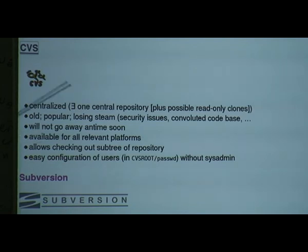Okay, availability is a big plus for CVS. One thing that is quite convenient at times is that you can check out a subtree of a repository. You don't have to get the whole repository. You can just get one subdirectory with all its subdirectories, or if you don't want those, you don't have to get those. So you can basically fragment a big project, which is very convenient for some workflows at least. And we can easily configure users without bothering the system administrator, which is an important thing.